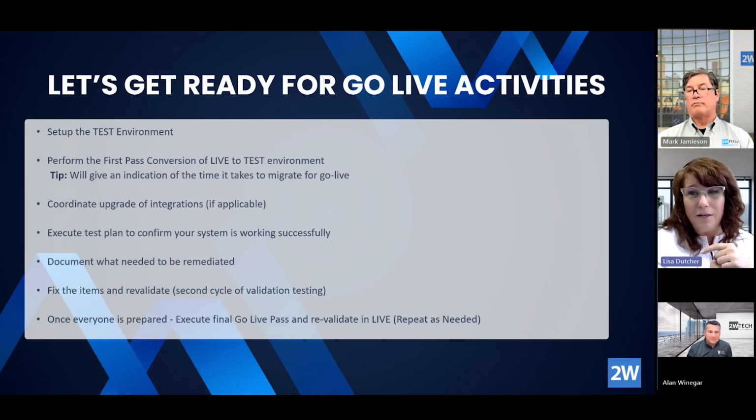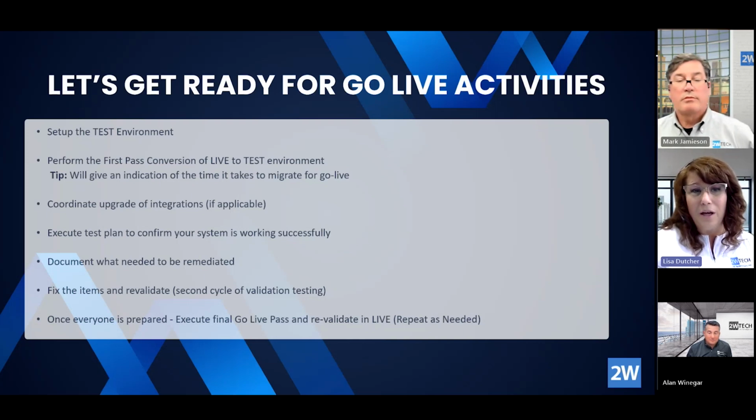And you want to migrate that database over. And when you do that, time it. It's a tip, because then you'll know how long you'll need for your go live pass. If it takes only an hour or 2 hours to migrate, depending on the size of your database, you're ready to go live. Maybe it takes less. So make sure that you time how long it takes to migrate that database over. That way you'll know what you'll need.